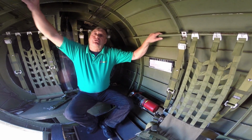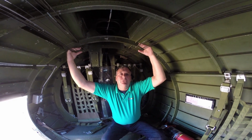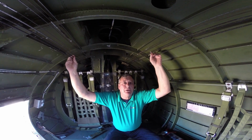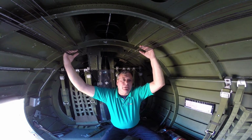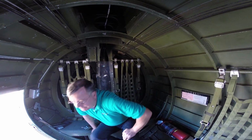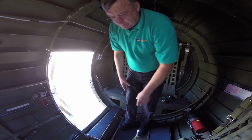The main flight controls to the tail are right here over my head. These are the aileron, or excuse me, the elevator and the rudder, and the elevator trim and the rudder trim. These are the cables that go back to the tail, and there's nothing protecting them. So we've made this a little nicer to get people to be able to walk on some stuff here.